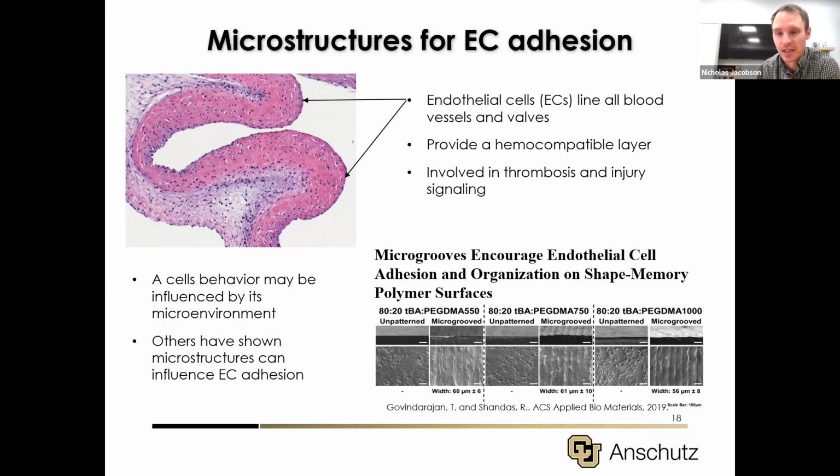And we know that a cell's behavior can be influenced by its microenvironment through different processes such as mechanotransduction and others. And other researchers have shown that microstructures on the surface or micropatterning can influence cell behavior, including endothelial cell adhesion. There's been some work looking at different pillars and pores, which I'll explain further, but one paper that I really want to highlight here came out of the bioengineering department here on campus. Tina was a graduate student that finished up about a year before I got here, and she was working in Dr. Shondis's lab and found that these microgrooves on shape memory polymer surfaces used for stents can actually increase endothelial cell adhesion. So we wanted to do something similar, but not with shape memory polymers, but these 3D printable materials.